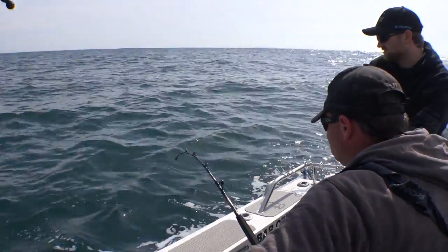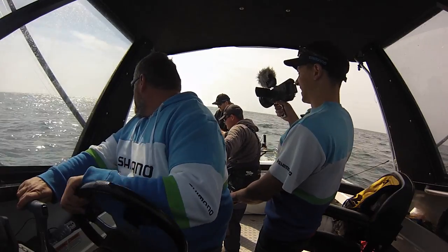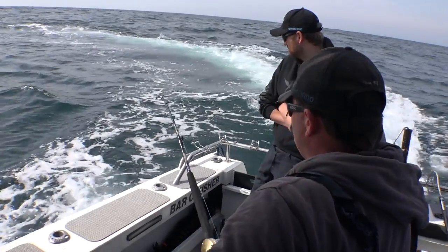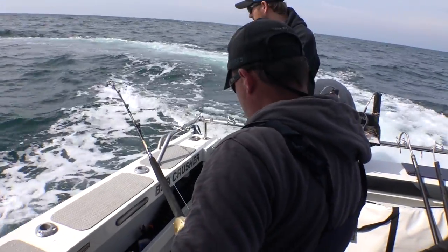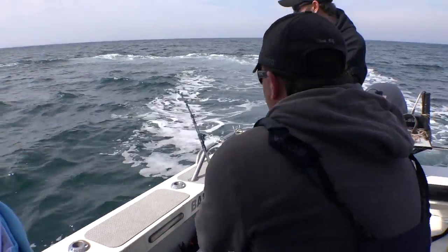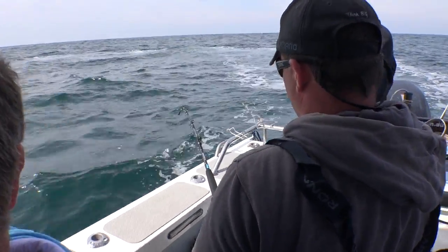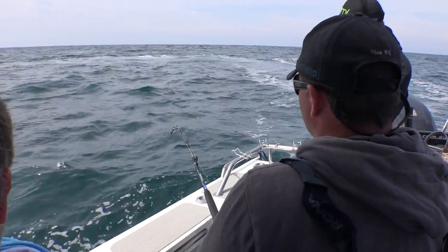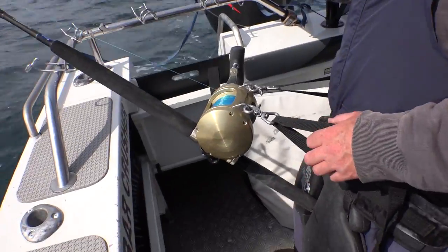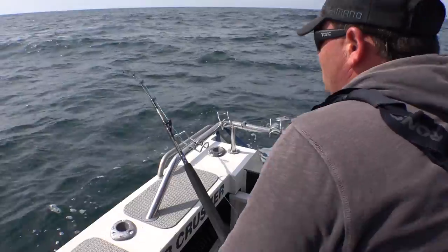Yeah. He's sneaking under us. Look at that. I've got to get away from him. Whoa. Back it off. Jesus. Go, go, go, go, go. That's it. He was sneaking under, did you see that? Freaking animal! Look at the spine on it. Dead boat.